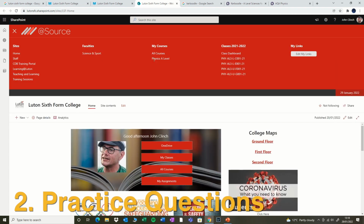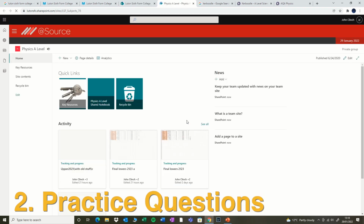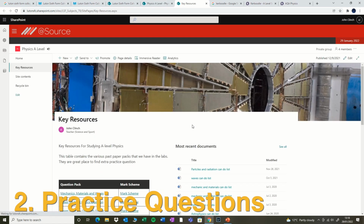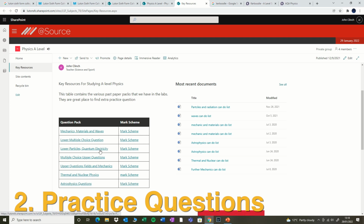Many subjects will set past paper work. Questions can be found online or at source. Many textbooks will have end of chapter questions. A student should attempt the question without looking at the mark scheme first.